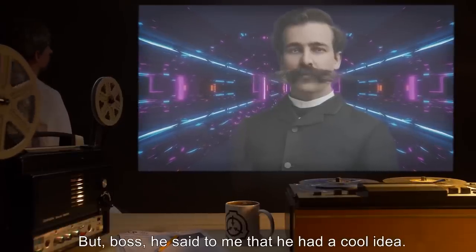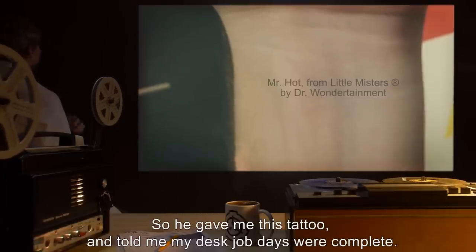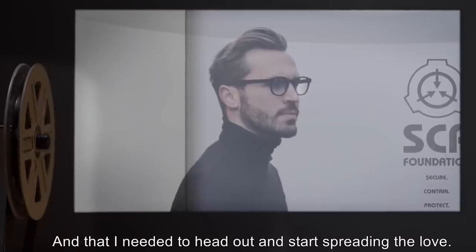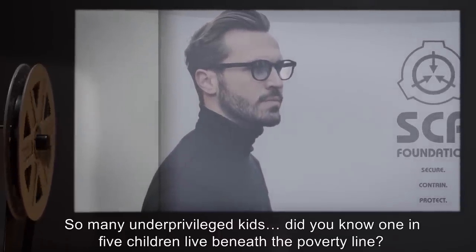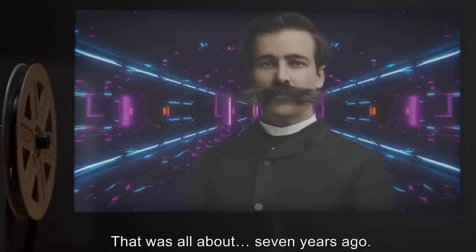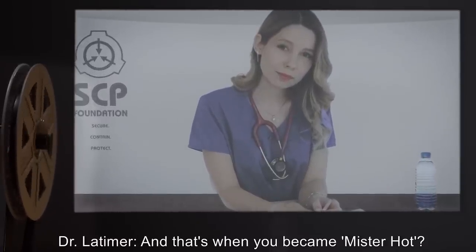But boss, he said to me that he had a cool idea. And he told me about it, and I was just in love. So he gave me this tattoo, and told me my desk job days were complete. Actually, that I was complete. And that I needed to head out and start spreading the love. So many underprivileged kids. Did you know 1 in 5 children live beneath the poverty line? They could use some Wondertainment. Am I right? That was all about 7 years ago. Dr. Latimer. And that's when you became Mr. Hot.